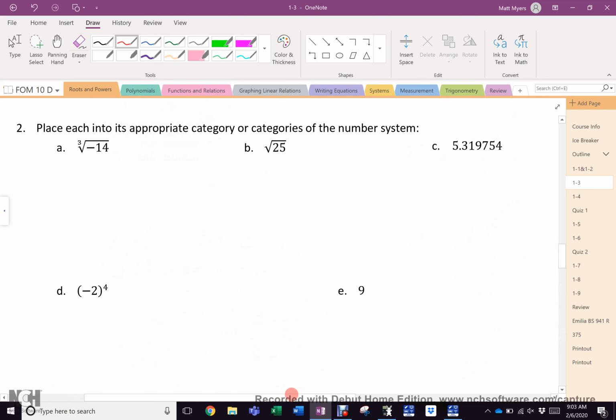If you don't know, go. If you don't know what a symbol means, what should you do? Ask or leave it blank, right? Because there's more stuff going on here than just the categories of numbers. And as always, everything will be explained.